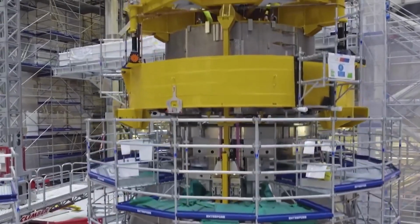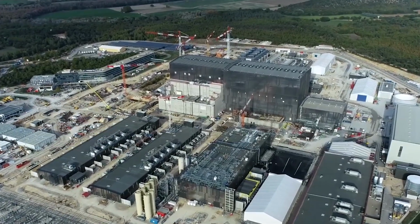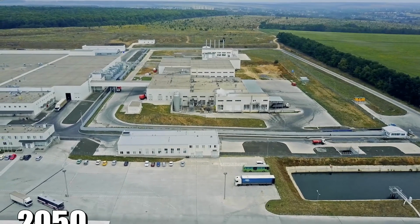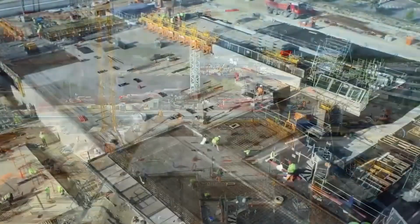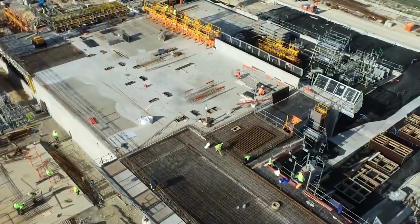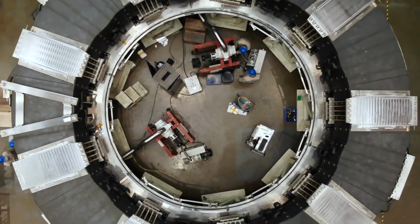The stakes couldn't be higher, with global energy demand projected to nearly double by 2050 and the urgent need to move away from fossil fuels to prevent catastrophic climate change. But what makes ITER so special? To understand it, we need to delve into the science and engineering behind it.